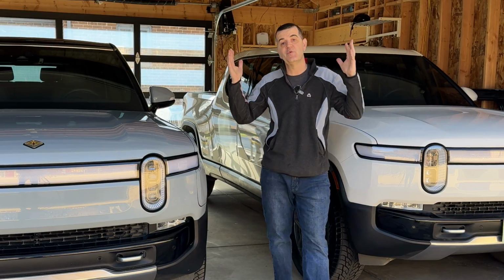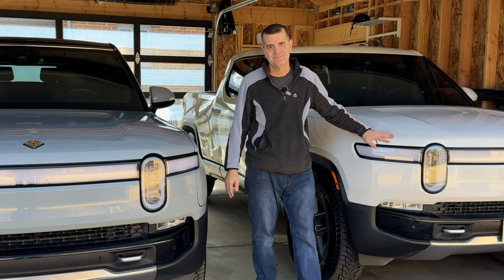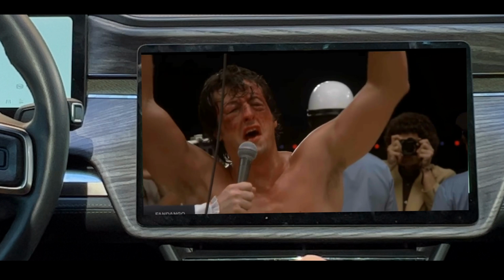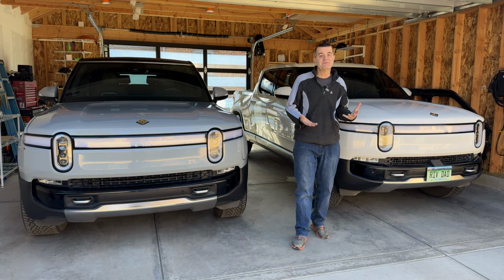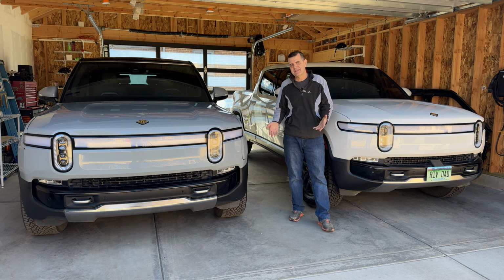All right, here it is. Which one do you like best? Gotta give it to Rocky, just by an edge. Yo, Adrian! I did it! Maybe it's because he's been with me longer and I do love this creamy white color, but I think really it's all about the use case.